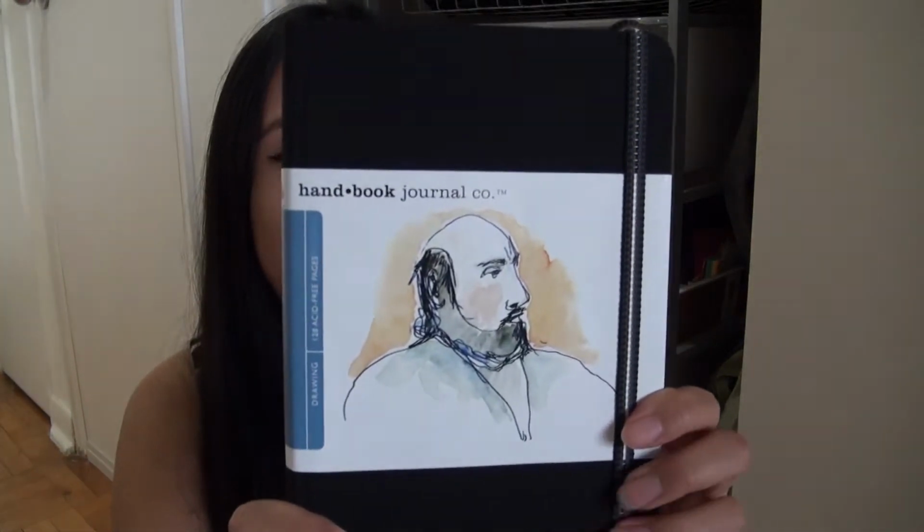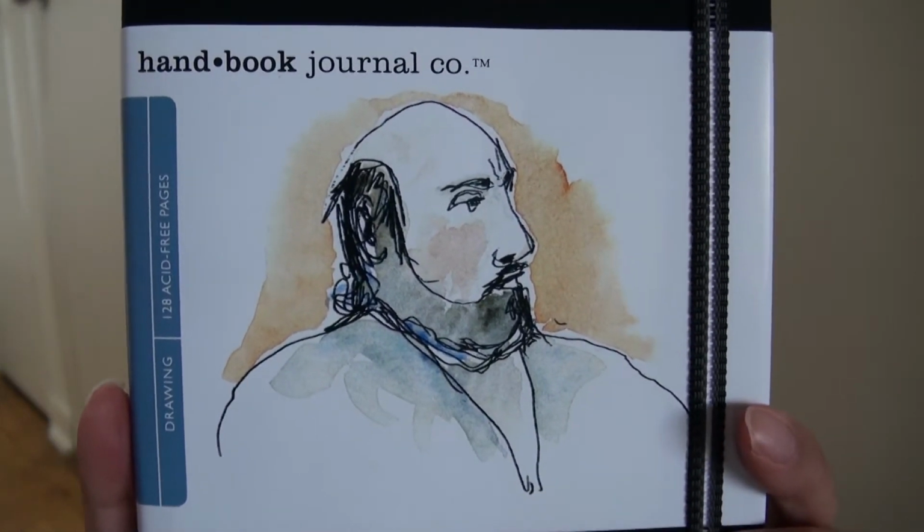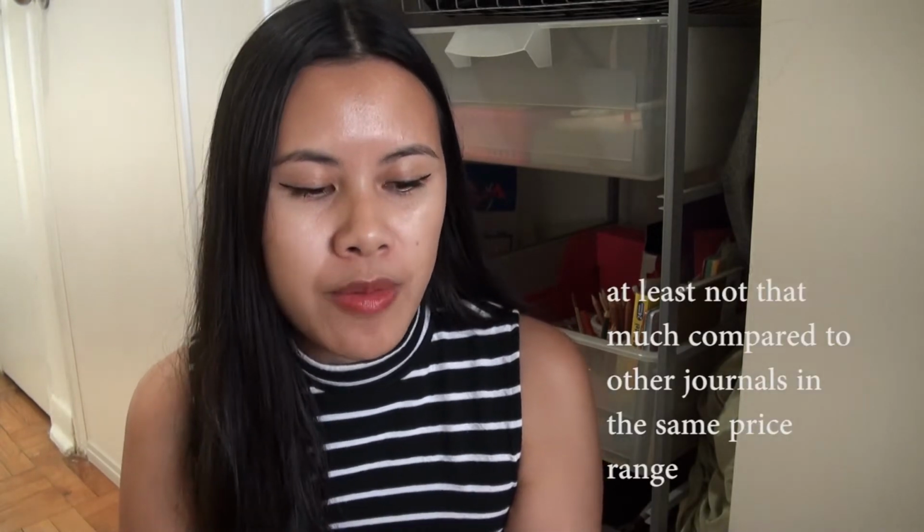Okay, so I wanted to just jump in really quickly to give a shout out to my favorite journal to sketch in, to actually write in, to do whatever I want to do in, like create a scrapbook. This is my favorite. It's by Handbook Journal Co. I don't know if you can see it. It's in the large portrait size, and there's 128 pages. It's completely acid free. And the thing that I love about this is that even when I do watercolor, I find that the pages don't bunch up.